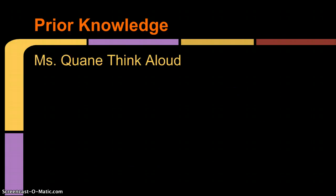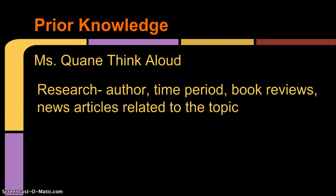Let's see a sample. Research. So I am researching this book called Divergent. Here are some things that I researched. The author. The author is Veronica Roth. Time period. The book takes place in the future in the United States.